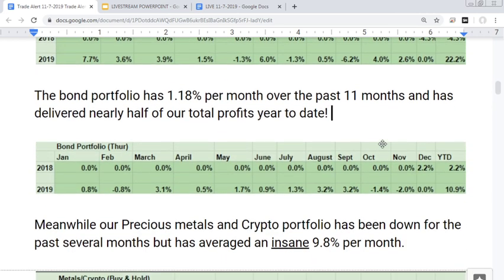The bond portfolio has averaged 1.18% per month over the past 11 months and has nearly half of our profits year to date, although it has had some trouble in the last 2 months as the trade war was not breaking down. And so all this money that has been hoarding into bonds is now fleeing for the exit. Now, this is also at a time where JPMorgan is dramatically buying up these long duration bonds, and Warren Buffett's at an all-time cash high.